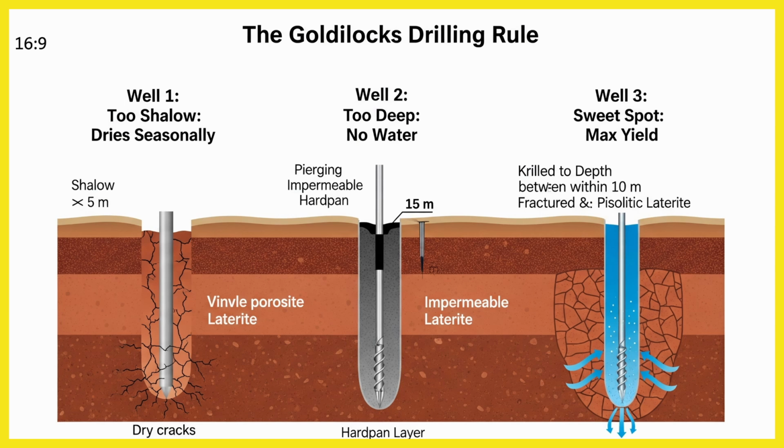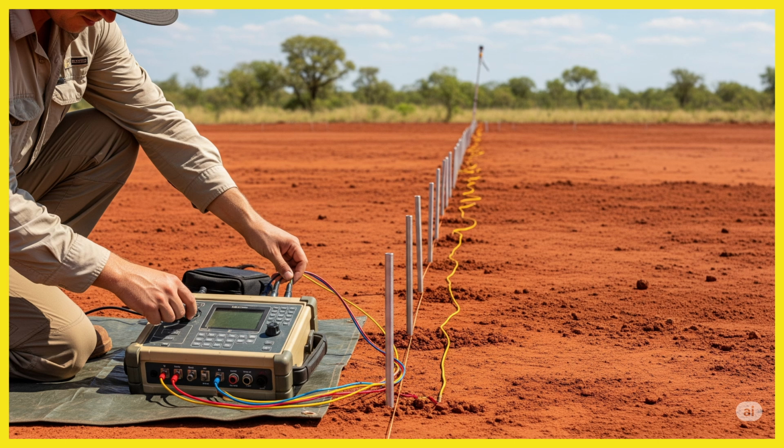We have discussed this. Now you have to do geophysical surveys before you drill. These are electrical resistivity surveys. They map fractures, and you have to do this before you drill. This boosts success rates a lot. In India, these scans have cut dry well failures by up to 70%. This not only saves time but also money. Drone-based surveys are also gaining traction for larger sites.